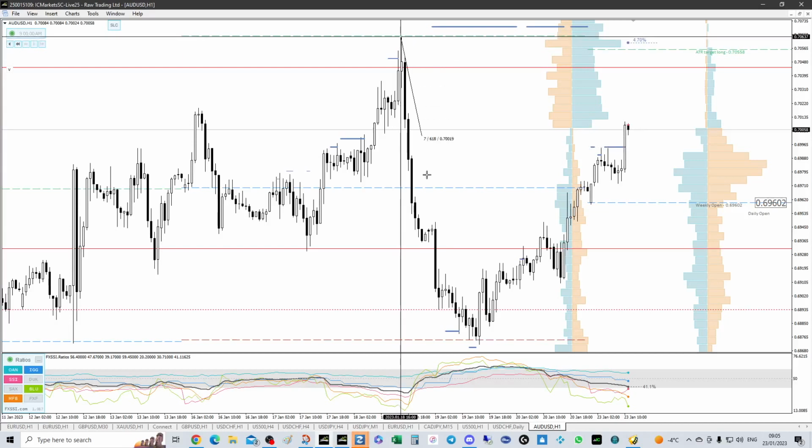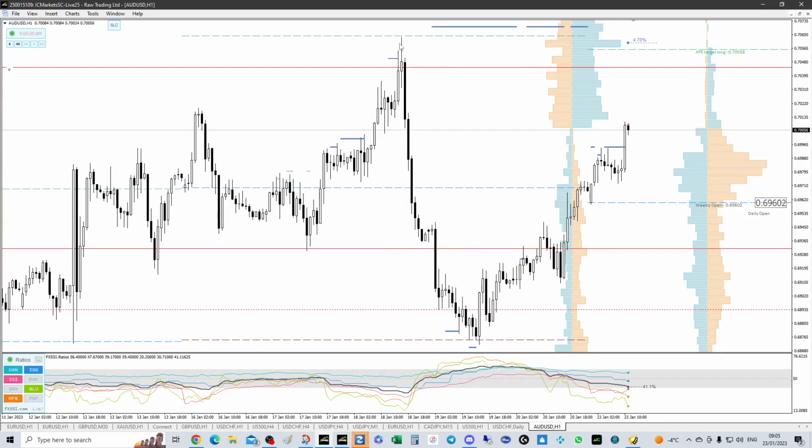Huge move. You can't really swing trade this, I don't think. Because, well, maybe you can, I don't really know, but it's almost like we're going to make a V or a U. It's just like intraday trading, fine, because you know where to put your stops, but swing trading, I don't know how you do it really. It's a big move.